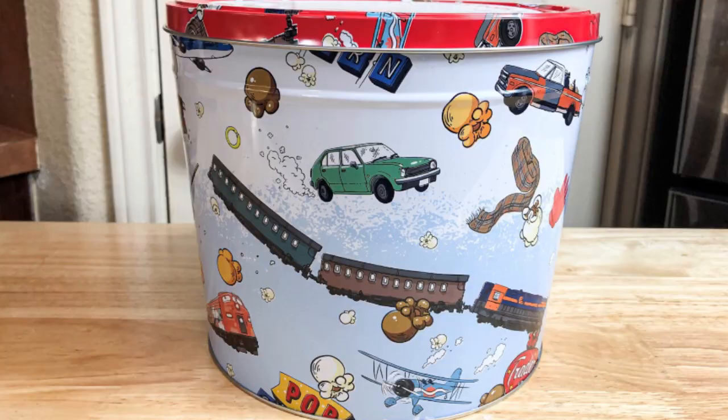All right. Got one more thing to show you. This popcorn. They had these popcorn tubs. They're so cute. Trains, cars, and all kinds of stuff on there. We got so much popcorn.